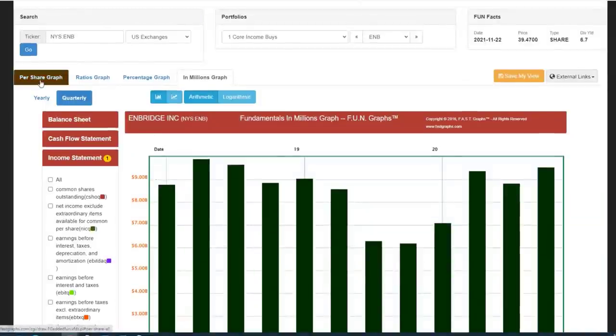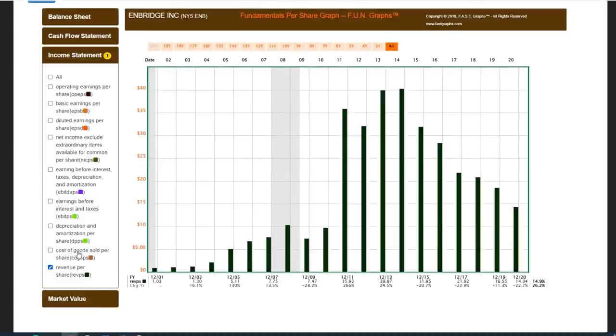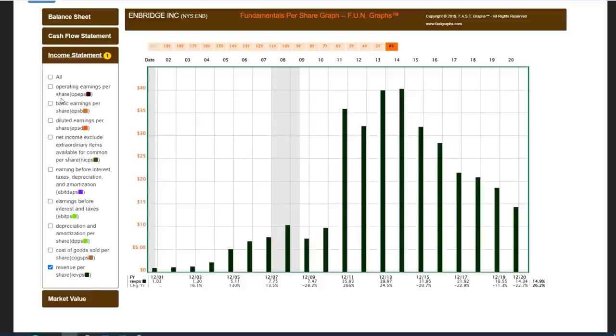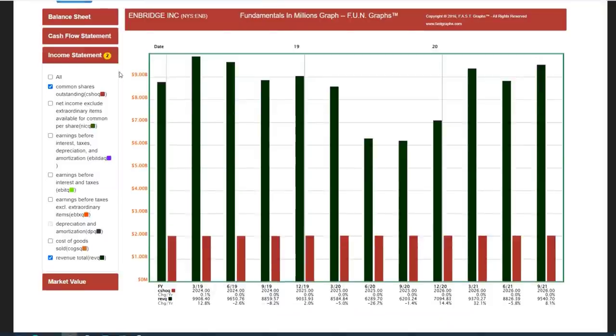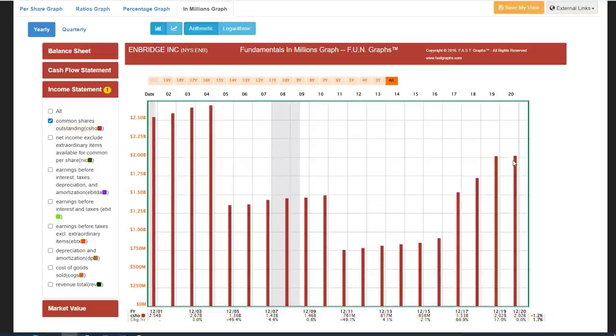But now what's interesting is if I go into per share data, and this is what I was showing you earlier, and I look at per share revenues, per share revenues have been dropping dramatically, as I showed you earlier. That's because common shares outstanding have increased so much. I'm sorry, I have to go to the millions graph. Common shares outstanding have increased dramatically over the years. Let me get rid of the revenue here. Over the last 10 years, they've increased dramatically, which is why the revenues per share have fallen. So that's somewhat problematic for the company.